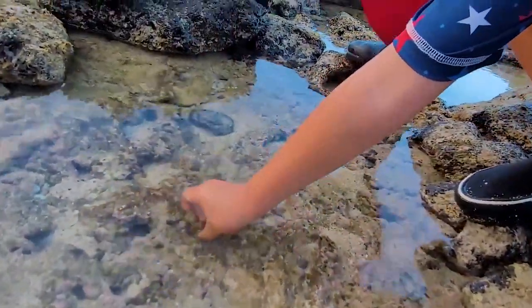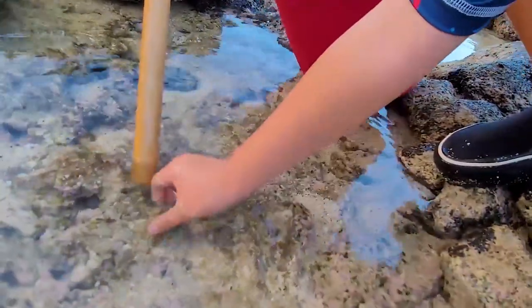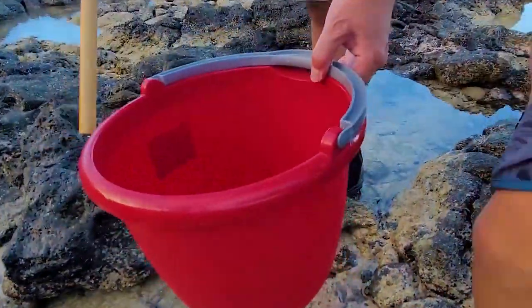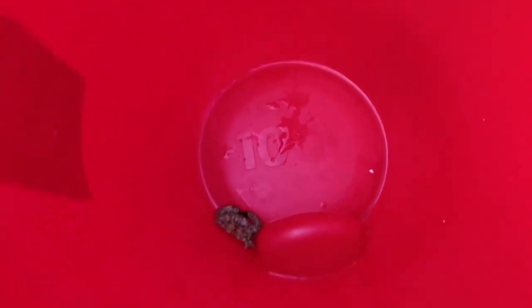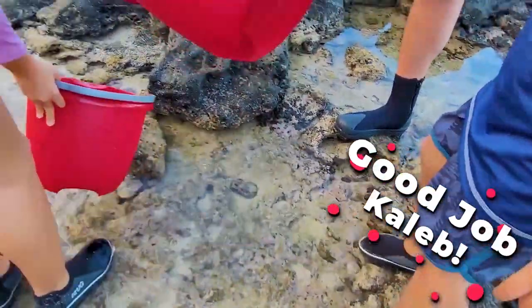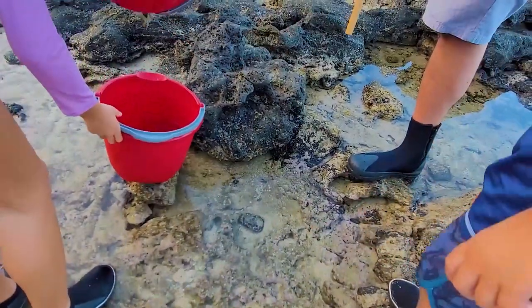There. Grab him. Grab him, put him in the bucket. Oh, he's big. Let's see where. I don't see him. Oh, there he is. Look, more over there. Oh, wow. There's more over there, Khloe. Put him inside here. Wow, you guys are quick.